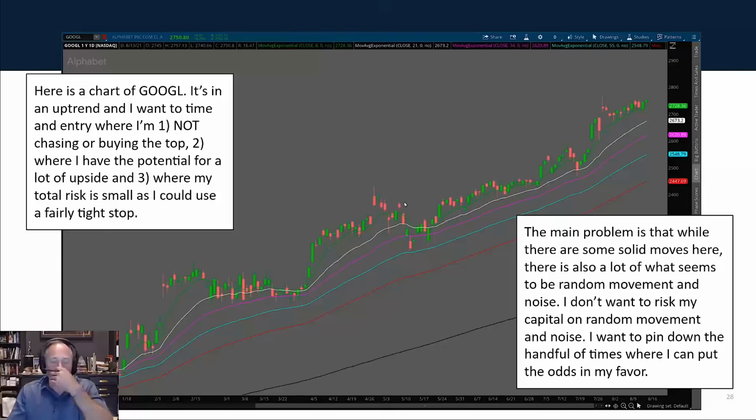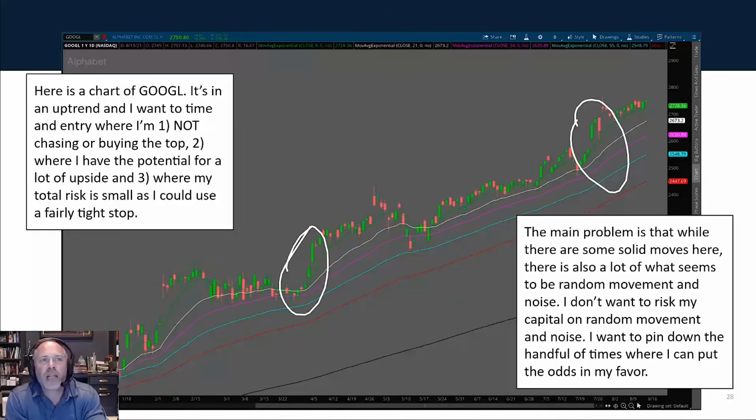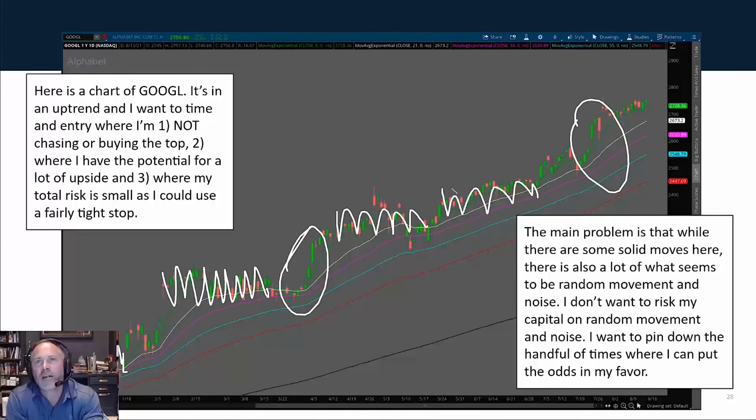All right, so here's a Google chart. So how does this work? Why is it important? If you're looking at Google here, you'll notice there's a good move here, and there's a good move here, and there are some good moves. But a lot of times, it's just trading back and forth. If you buy calls here, you're dead. If you buy calls anywhere in here, you're dead, unless you're able to time a 5-bar move.